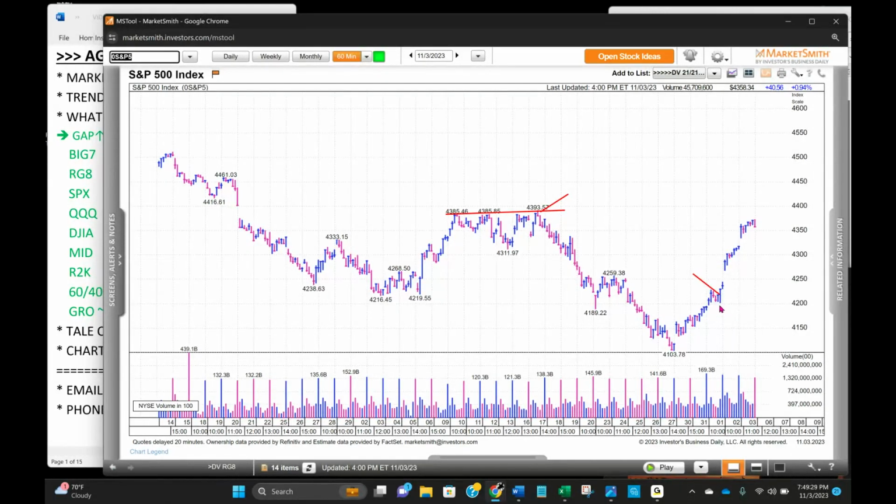You can see this bar. This is Jerome Powell starting to speak. Strong close on Wednesday, gap up on Thursday, gap up on Friday. Is it time to put in a handle on this 60-minute cup and handle? I would not be surprised if we did. We're kind of pausing right below this 43.85, and we've got this unfilled gap at 4,400 here.